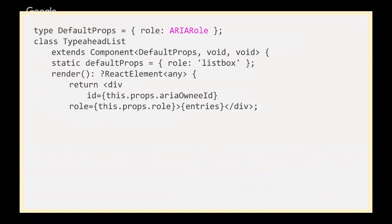So just to highlight a couple of these things again, we've got the ARIA role type, and that corresponds to, at the bottom, this.props.role, the value being passed into this component from the outside. And in this case, you can see that we've given it a default property of listbox. So if no property or value is passed in for that attribute, then it's going to get listbox as the value.